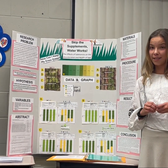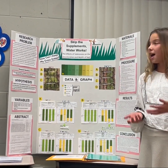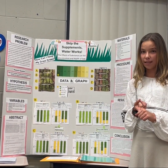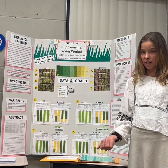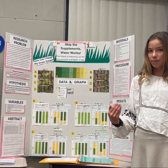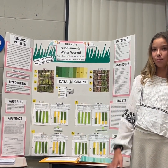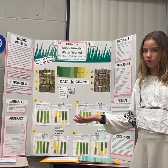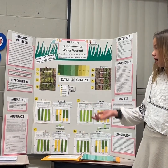This was actually very surprising to me though, because I was thinking the additives like sunscreen and vitamins would help grass stay greener, because sunscreen works on us and helps protect people from the sun's harmful UV rays, and vitamins help us grow. So why wouldn't they have the same effect on sod?